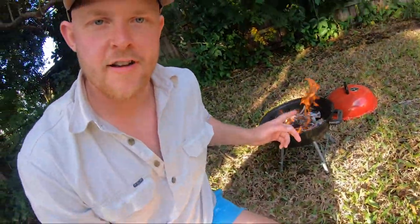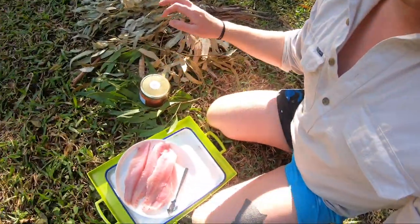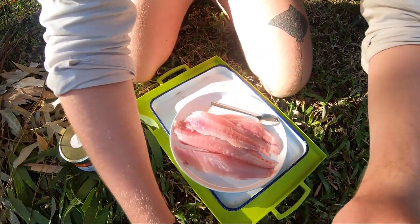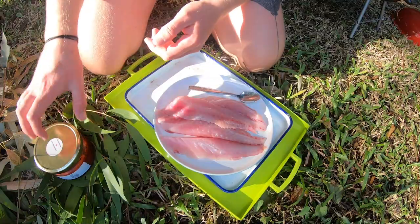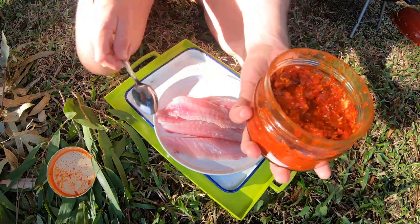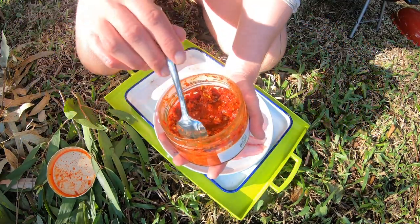Alright, so I've got my fire going, it's going along nicely. I've got all my leaves and bark, my eucalyptus, and now here, this is where it gets interesting. A good buddy of mine has sent me this incredible chili sauce. It is divine, I put it on absolutely everything.